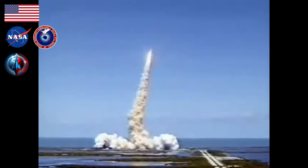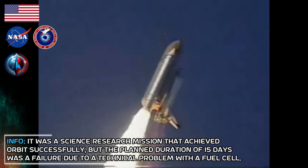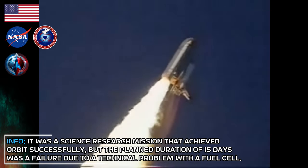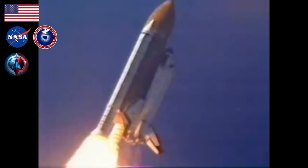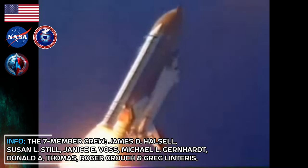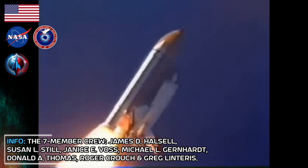Columbia is rolling on course toward a 160 nautical mile high orbit inclined 28.5 degrees to Earth's equator. Columbia already traveling 300 miles per hour. Back to two-thirds throttle to prepare the spacecraft to pass through the area of maximum air pressure and go supersonic. Altitude now 2.5 miles, 1.5 miles east of the launch pad. Columbia is traveling 650 miles per hour.